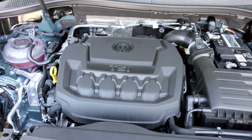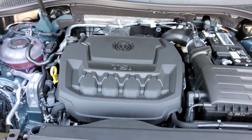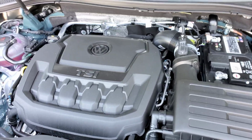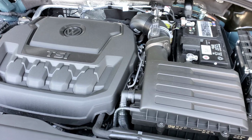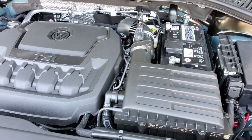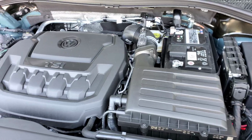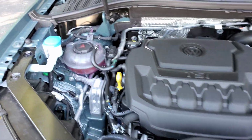Underneath the hood, we will find our 2.0 liter 4-cylinder turbocharged engine here. It's Volkswagen's TSI. It's a very popular engine for their products because it's fantastic. It's an all-around awesome package. It gets great gas mileage, and it's a fun engine to drive.